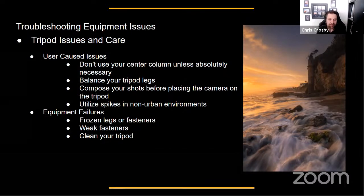So you got to clean that tripod. And when you do, take everything apart during your cleaning. Take out every screw, undo every fastener, really take it apart.